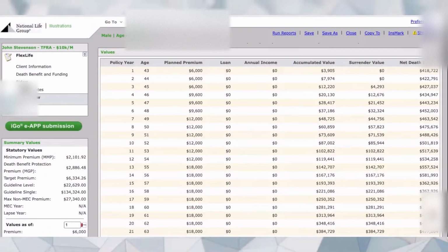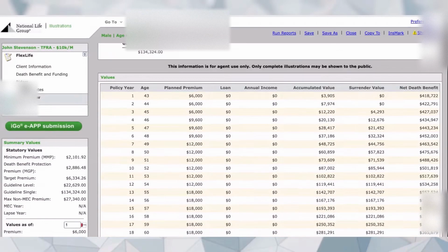So I'm going to share my screen and show you a little bit how these policies work. I am showing a policy that I set up for myself at $500 a month for a few years, and then I raised it to $800 a month. So you'll see $9,600 a year, and then $12,000 a year, so $1,000 a month, and then $1,500 a month later on. You don't have to set yours up that way. If you want to set up for $500 a month and just leave it there, you can.